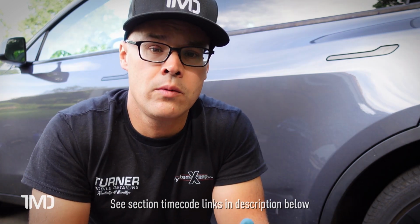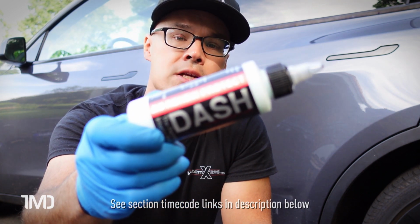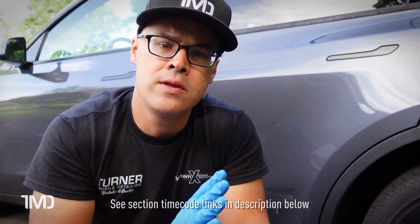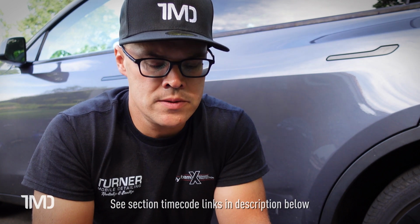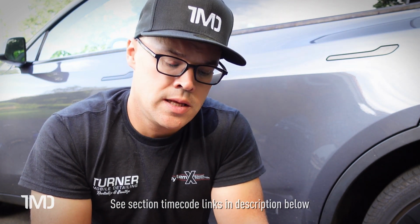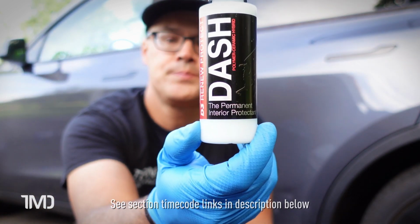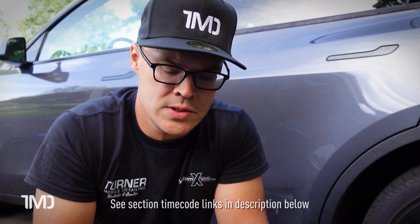Now, the final product that we're going to be looking at today is the D3 Renew Protect Dash. Obviously this goes on the interior of the vehicle, so we've already got the interior cleaned and ready for some light protection. This stuff is more than just light protection. It says right here on the bottle, the permanent interior protectant. So we're going to be starting off with this product because I always get my interiors done first.